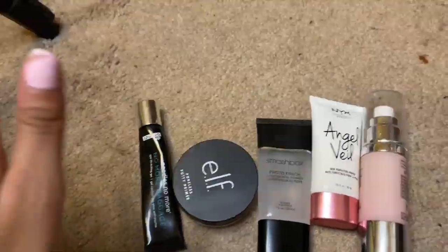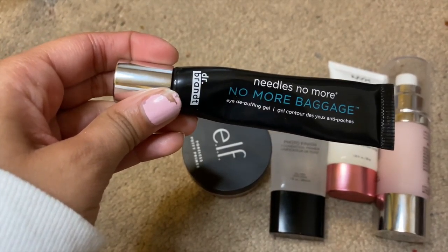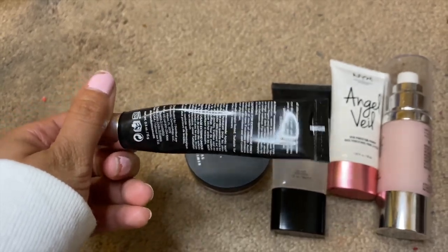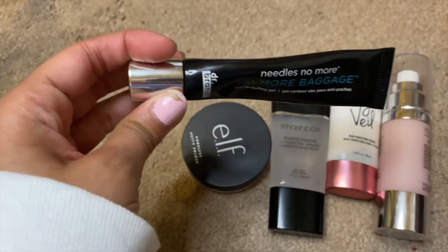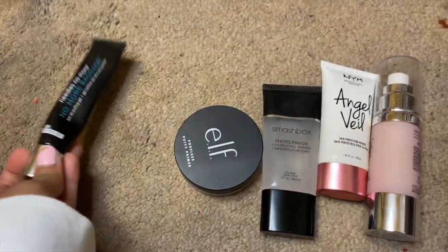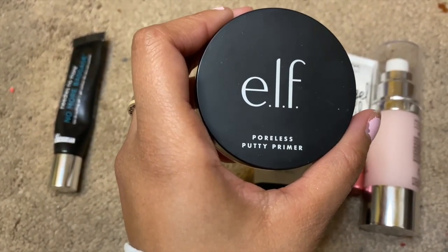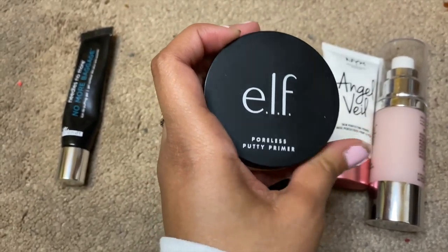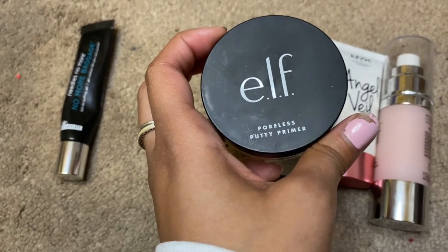So the 5 primers I decided to keep is this Dr. Brandt Need No More Baggage Depuffing Gel. Honestly, I could just put this in my bathroom, but I think because it's more makeup related, I'm gonna keep it with my makeup. The next thing I'm gonna keep is the e.l.f. Professional Putty Primer. This is a dupe for the Tarte Luminous Silk Canvas Foundation or Primer.